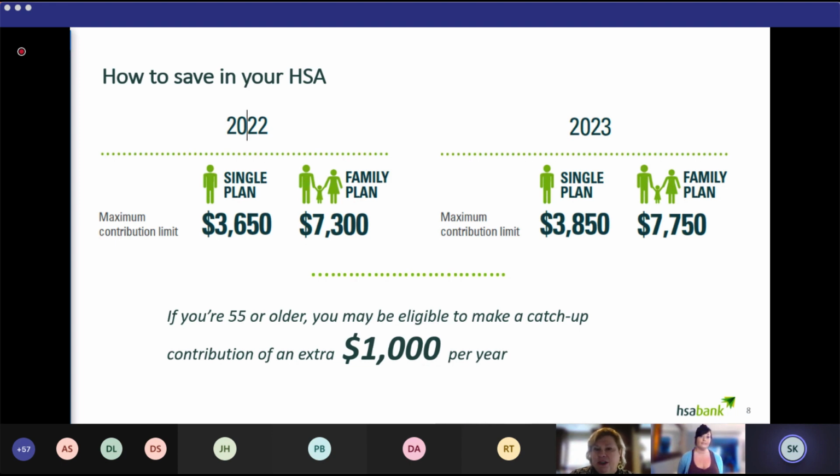And as Stephanie mentioned, if you are taking a family plan and the person that you are covering is a spouse that is also 55 or older, they can open their own HSA and make an additional $1,000 catch-up contribution. So that's me, right? I'm 61. I have a husband also in his 60s. I take our benefits, and so through my payroll and through the money that I get from HSA Bank, I will contribute the $7,750 plus the $1,000, so $8,750.